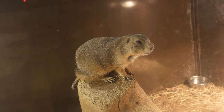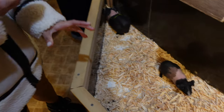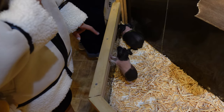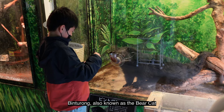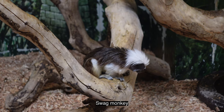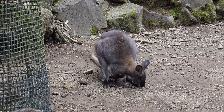You're so cute. What is that? Guinea pig. Guinea pig without fur, I mean. Yes, it's very long food, I think. He's hungry. That's a fat kangaroo. Yeah.